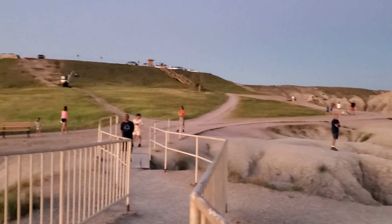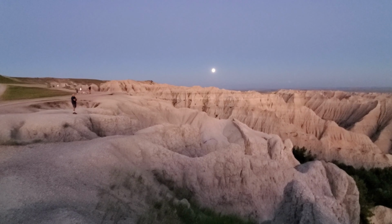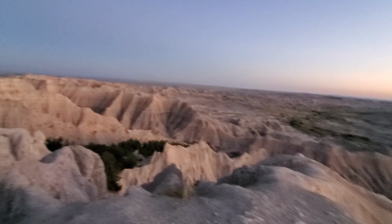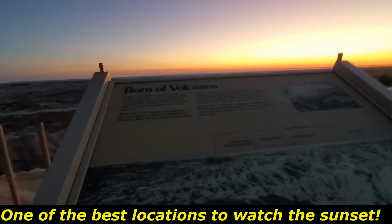I'm gonna flip the camera around. So this is the viewpoint here. Everybody's just squeaking out the last bit of daylight to capture these rock formations and the spires that they have here at Badlands National Park.